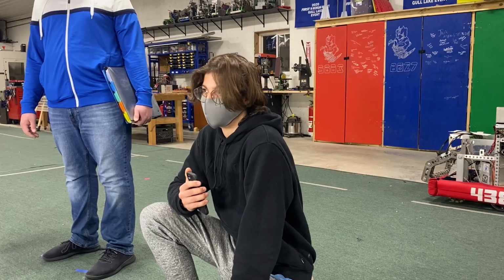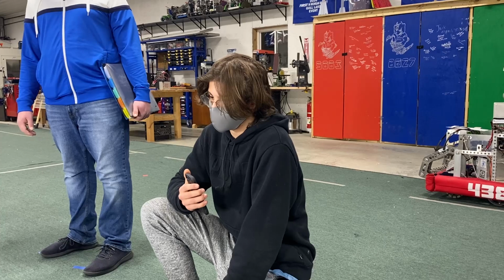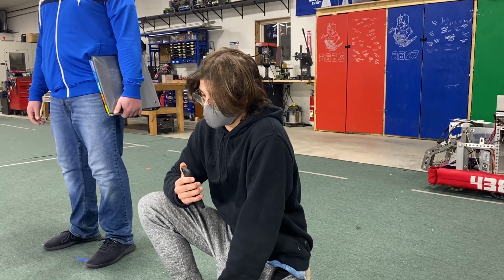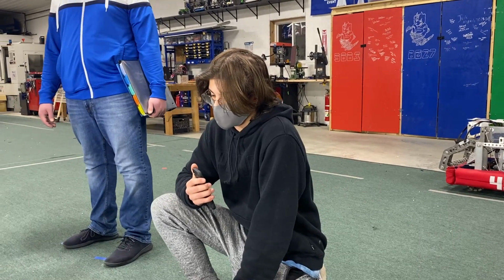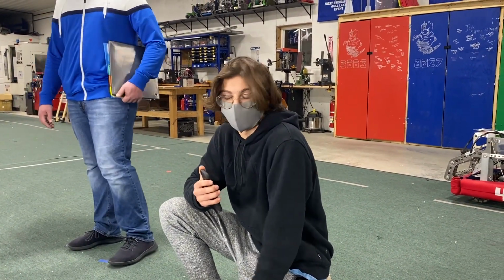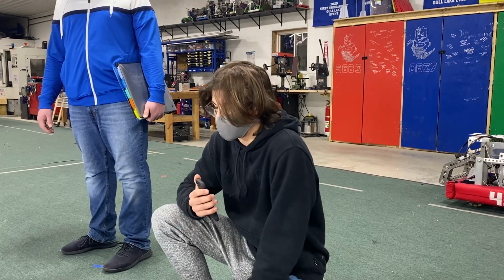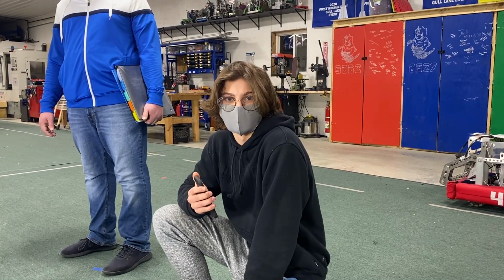Any difficulties with the Swerve when you built this? I mean, it looks like you built a pretty robust machine in a short period of time. Did you run into any challenges with the Swerve drive? Most of the challenges we did have with Swerve was in programming, just trying to figure out how to get it all to run, and mainly, how it all ran and stuff. We didn't really know that much.